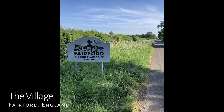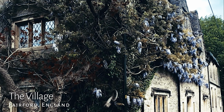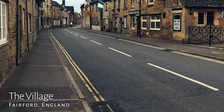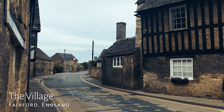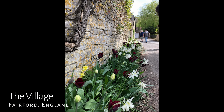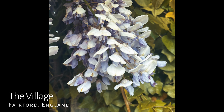And then we're on to Fairford. Fairford is actually where we've been staying. We've been in this beautiful little 17th century house for the last 2.5 to 3 weeks. It's near an Air Force base, so we've met a lot of U.S. servicemen in the local pubs here, which has been kind of nice.